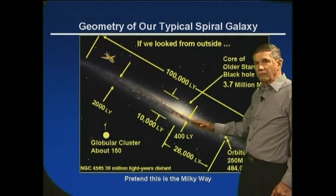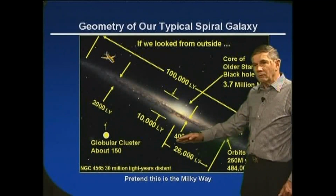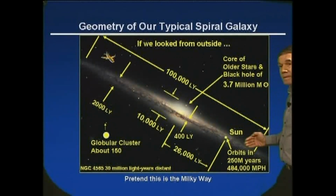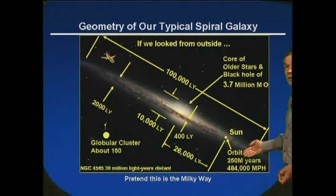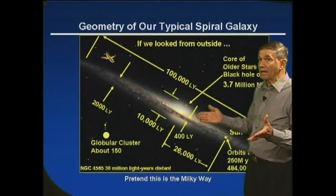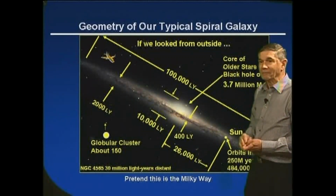This is where all the star formation and most of the gas resides, and where we reside in our own star. As I said before, we're out here halfway, about 26,000 light years away. The Sun orbits the center of the galaxy every 250 million years. So you won't be going around once in your lifetime. And it orbits at a speed of 484,000 miles per hour. So if anybody asks you where you were an hour ago, you can tell them you were 484,000 miles back that way.